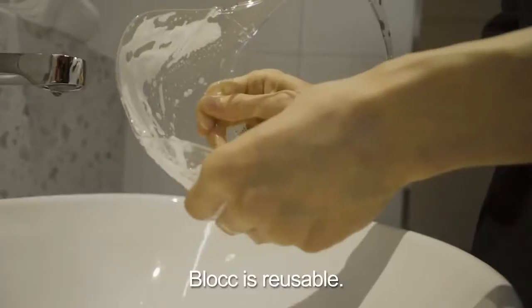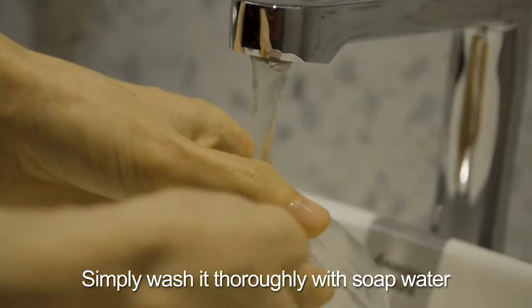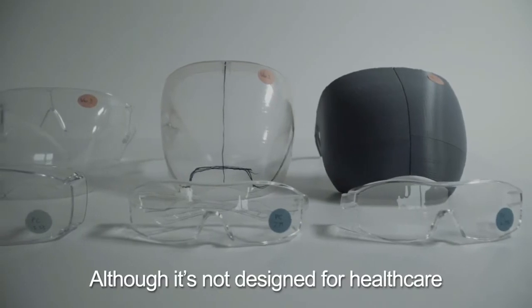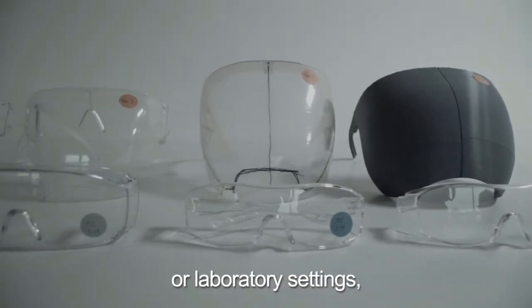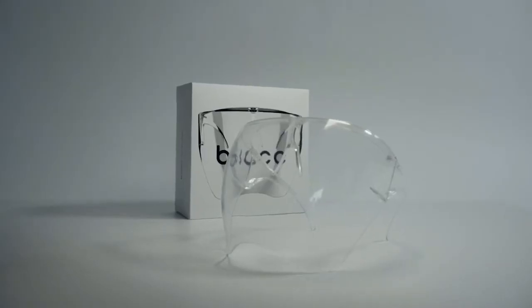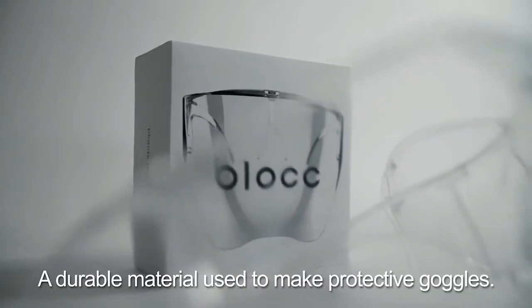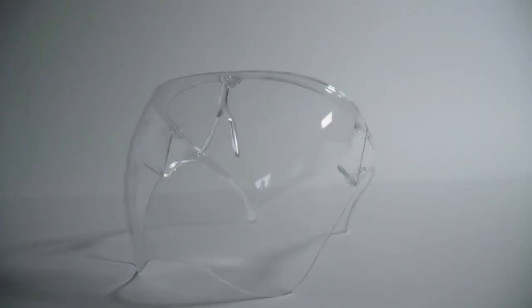Block is reusable. Simply wash it thoroughly with soap water and dry it with soft cotton. Although it's not designed for healthcare or laboratory settings, Block is made of clear polycarbonate, a durable material used to make protective goggles.